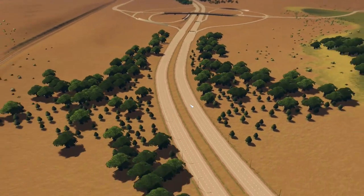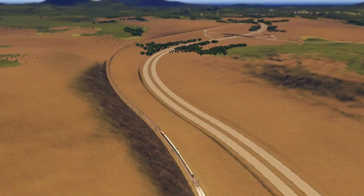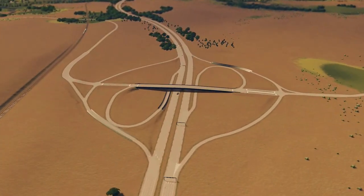And let's get some cars back in here. Where are all those cars at? Ah, it's okay. They'll come back.